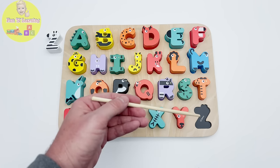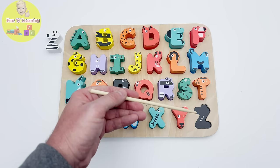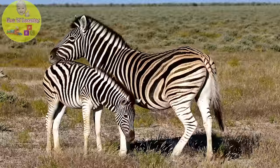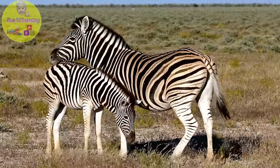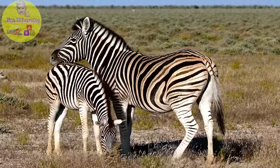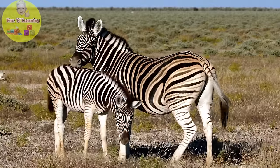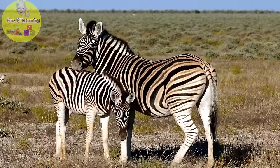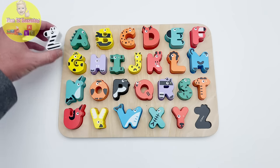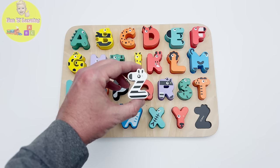We have reached the last letter of the alphabet. The letter Z. The Z says zebra. The zebra is closely related to a horse. They are most famous for their black and white striped coat. Oh, and zebras sleep standing up. I wish I could do that sometimes. And here is the letter Z. Z is for zebra.